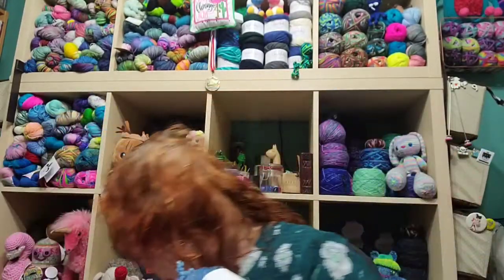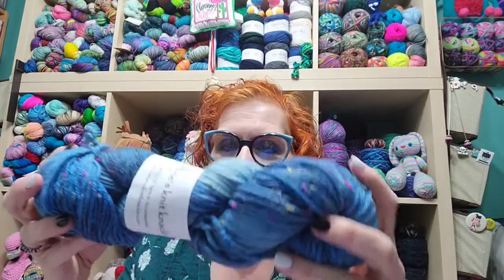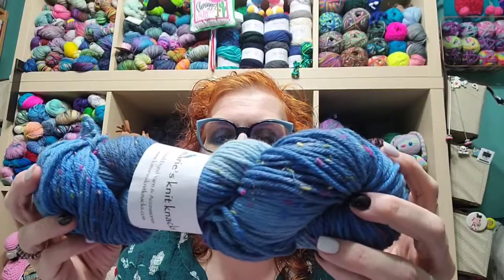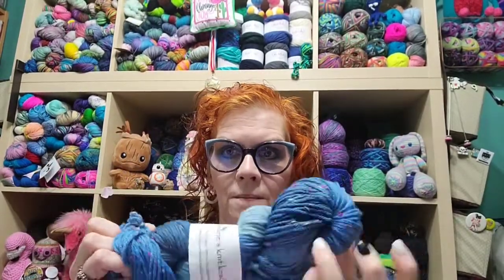And I have, I don't know, 4 or 5 skeins of it back there on my shelf. I've had it, like I said, for about 10 months now, 11 months maybe. And so this is going to be one of my shawls that's coming up. And I knew that I wanted to match it with a pink.